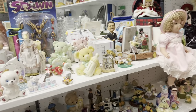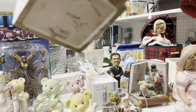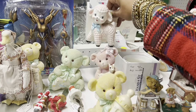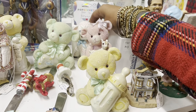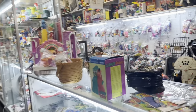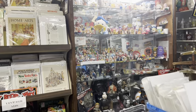I see this lamb planter hiding back here. It looks almost like Rubens. $15, that's pretty close to what I'd get for that after fees, and I've had it before. Okay, well, there's definitely no shortage of Beanie Babies here. Looks like mostly newer toys or collectible toys.